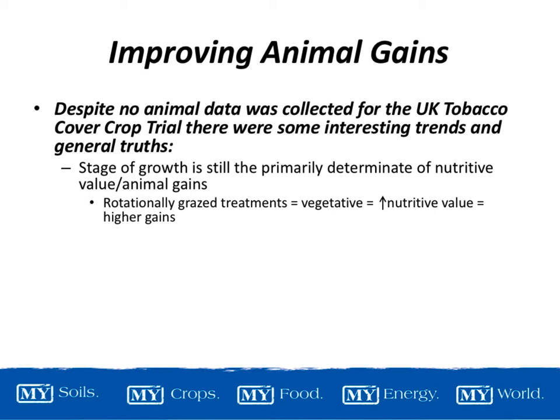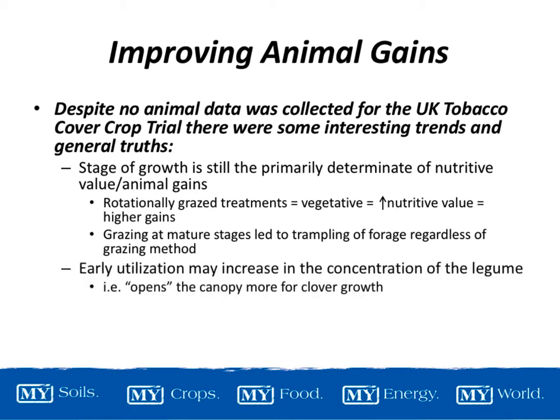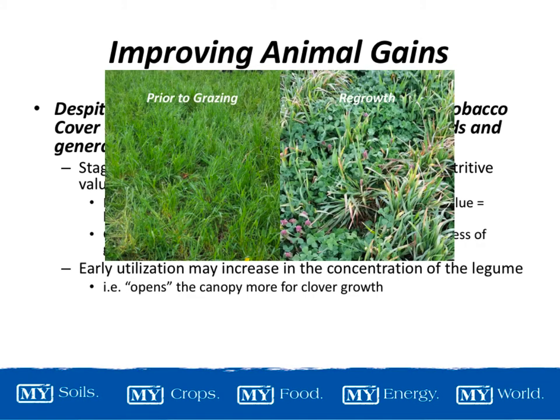By the time we did mob graze everything, they had already gone reproductive and were flowering. So grazing at those mature stages did lead to a lot of trampling. So that's where you saw a lot more residue was left in the mob grazing especially. But regardless of grazing method, the later we went, the more trampling we had as opposed to removal through grazing. So early utilization, we thought might increase the concentration of the legume, and we have data collected on the biomass that's left of both the clover and the grain at each of these stages. But so just looking at pictures though, here's one of our mixes prior to grazing here on the left.